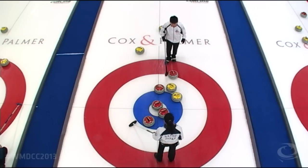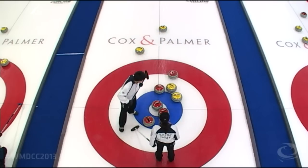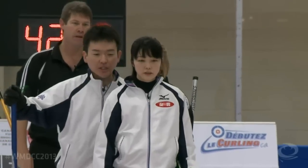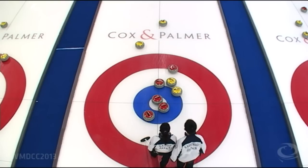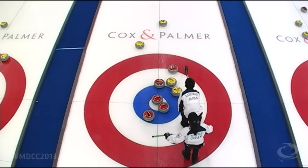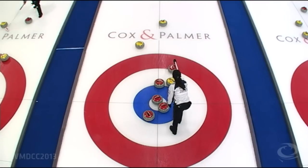It looks a bit tight though. Yeah, it does look tough. Depends how it gets through that hole. And Hiro Kun might need to throw some weight at this. Yeah, I don't think he can hurt himself by throwing it hard. You can certainly get it in there and make it difficult for New Zealand to score more than 2. Although it's not going to come off that lower yellow all that well, is it?